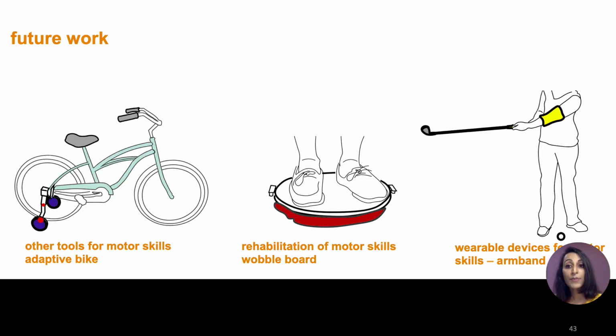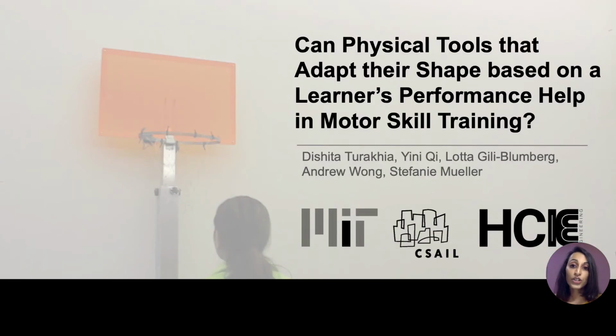This also opens up avenues for future work, especially in design of several shape-changing tools for motor skill learning, for example in sports like adaptive bike, or in rehabilitation like adaptive wobble board, or even adaptive wearables. Thus, in conclusion, we showed that physical tools that adapt their shape based on learners' performance and adapt the task difficulty during training leads to higher learning gains and helps in motor skill training.